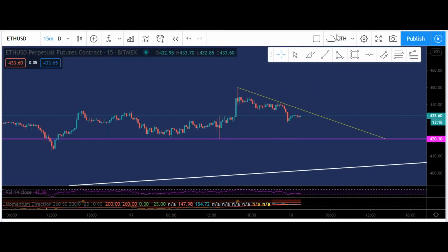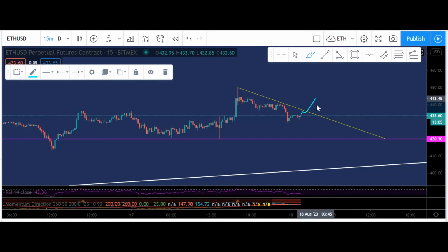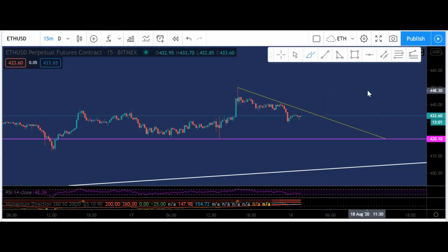If I were to look for a smaller pattern, I'm kind of watching this yellow trend line here. You can see we have our one touch point, two touch points. I would like to get a third touch point before a break and a retest to enter a position there. And again, I don't even know if I will on Ethereum. It seems like a lot of work to open up my other exchange. So we'll see how that goes.